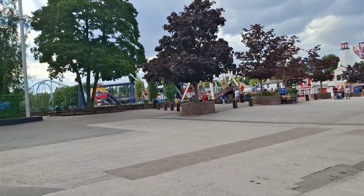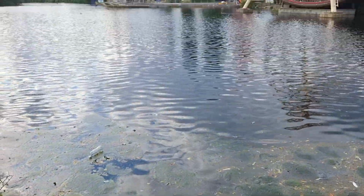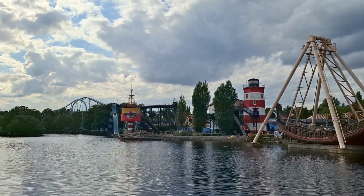Stormforce 10's finished. I'll take a picture of this fence. So that is going to finish my day here at Drayton Manor Resort. In total today I've had four rides on Gold Rush, two on each cycle. The first two were the one where you go forwards over the lift hill first, and then the second two where you stop on the lift hill and roll backwards. Really, really fun ride, really enjoyed it.